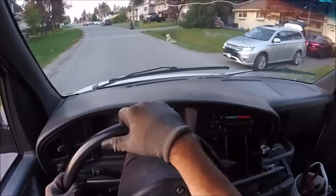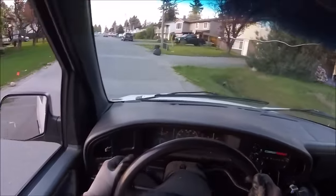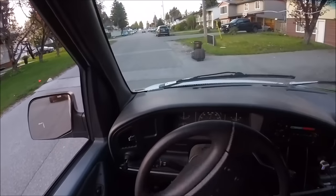So we'll snipe all the good stuff. This piece of metal, I think, in that rubble. We'll take a look.